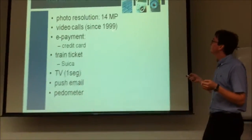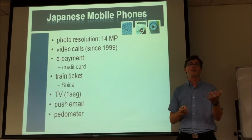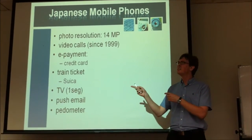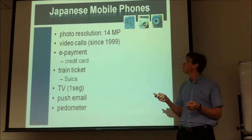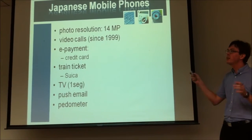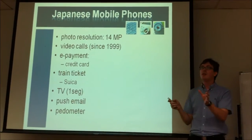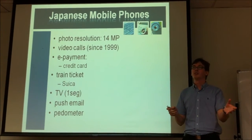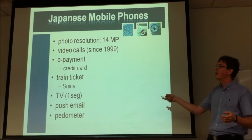Video calls: since 1999, you can already make video calls in Japan with your mobile phone. Last year, in 2010, Apple introduced video calls on iPhone. 11 years later, wow. Okay, what about e-payment? That's very, very interesting. In Japan, you can use your mobile phone to pay in shops. And the most prominent example is for train tickets.